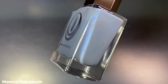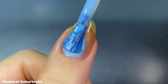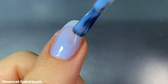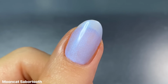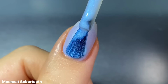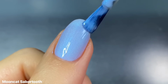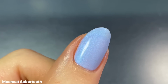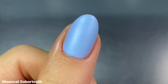The next shimmer I have is Sabortooth from the Pretty Prehistoric collection. This one is this icy blue shimmer in a really soft, almost cloudy cornflower kind of base color. I think it is just so pretty. I would call this definitely more of a spring kind of shade for me. I really am not wearing it this time of year, but I think it's just so magical. It just reminds me of Cinderella or Alice in Wonderland. I think this one is a little bit sheer though and looks best in 3 coats when it's a little bit more opaque.